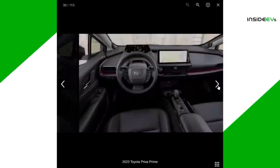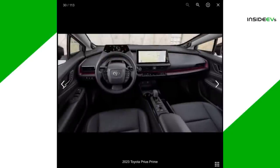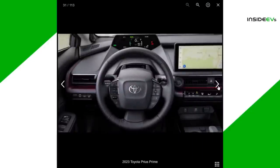Right on. It looks a lot better on the interior too. That's the way. I never liked that huge center thing down the middle of the spine of the old Prius. Into this thing, Tom. It looks awesome. It looks like it rips.